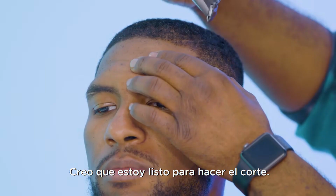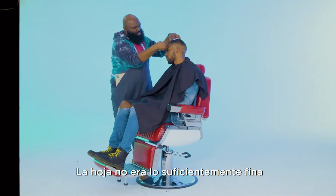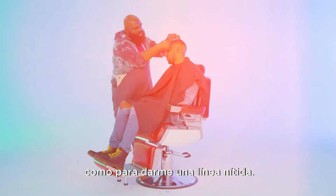I think I'm ready to cut this part in. I'm going to get another pair of clippers. The blade just wasn't thin enough to give me a crisp line, that's all.